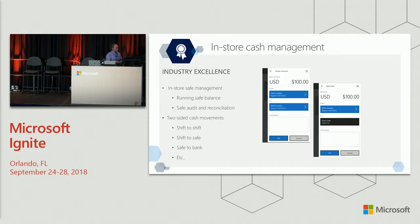Another big improvement coming up is cash management, which is fundamental for a store to run. Some of these have been in our backlog for a while, and I'm glad we are able to get this out. You can have safe management done properly, with a running safe total at any given point in time. You can have a safe audit and reconcile it. And now you can do cash management from one shift to another, from a shift to a safe to a bank drop. All of that is now possible from a point of sale client running on a tablet or in a mobile-optimized way, and you can track all of this in a way that is meaningful for the business.